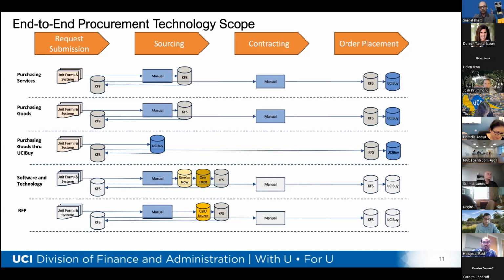As you can see here, for the various types of purchases, either it's services, goods through UCI Buy, or software and technology, or if we had to do a competitive bid, we have so many different ways we do things. We really don't have one common system to help make the purchase. Individual units have their own forms that they use for pre-requisition to submit the request and then get approvals to make the purchase. And then somebody goes in and enters something in KFS. Many times that KFS request is coming from UCI Buy and not through the manual submission of the requisition.